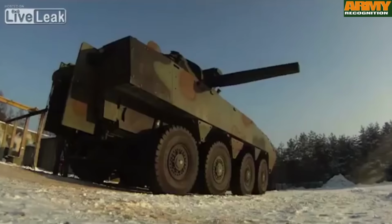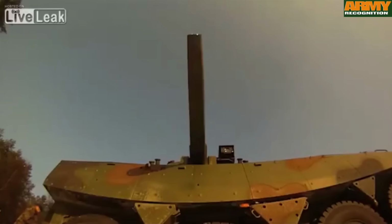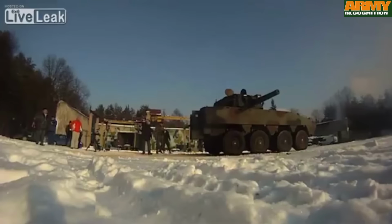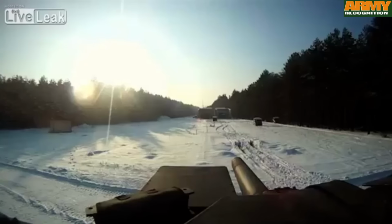The RAK is a 120mm wheeled self-propelled mortar carrier vehicle based on the 8x8 Rosomak armored personnel carrier chassis. The RAK 8x8 self-propelled mortar carrier is fitted with a large turret mounted at the rear of the chassis, which is armed with a 120mm breech-loaded mortar system, including an automatic loading system.